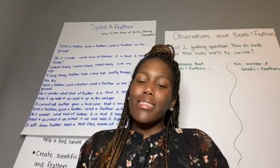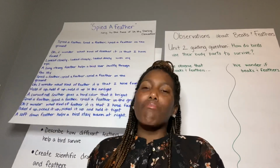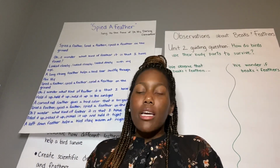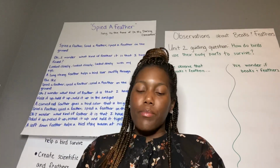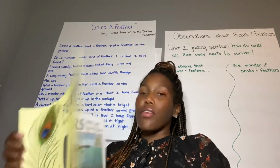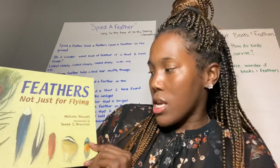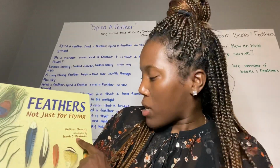Remember, the main idea just means what the text is mostly about. Listen carefully as I read and think about the main idea. Feathers, Not Just for Flying by Melissa Stewart and illustrated by Sarah B. Brannon.